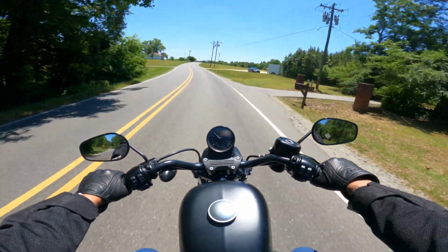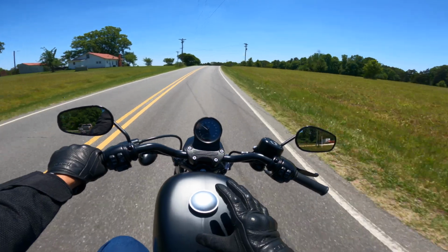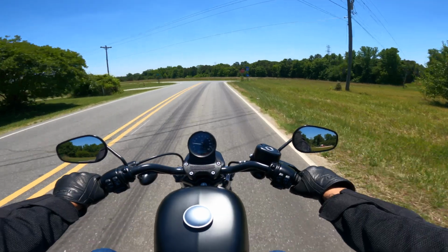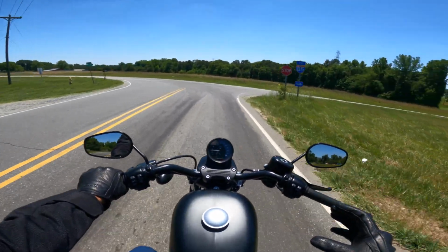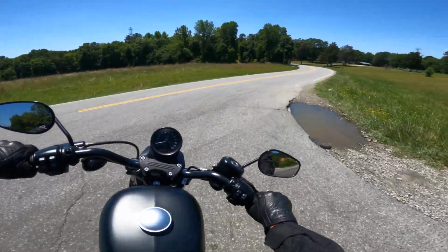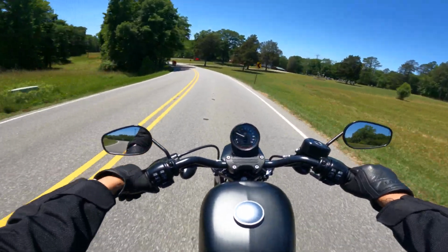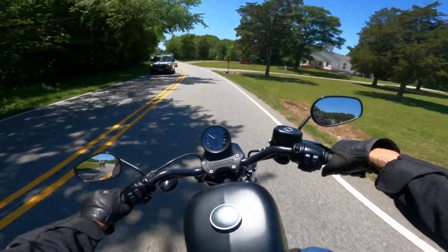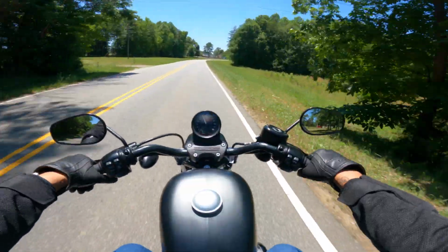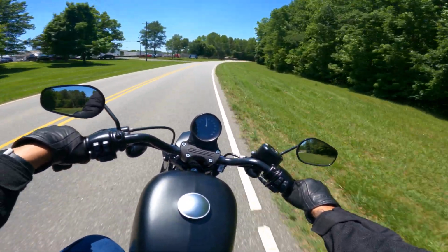As far as seating position, for myself, because I own an Iron 883 as well that's been fully modified, this one in the stock configuration, being 6 feet tall, I do feel like it is on the smaller side. It does feel just a tad cramped as far as with the mid controls. I feel like if you're a taller individual, you're definitely going to want to go with forward controls or change your seat and handlebar setup so it feels like you got a little bit more room on the bike. Let's test it in these corners here.